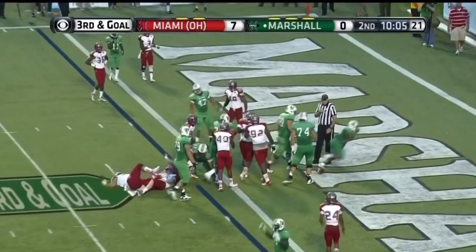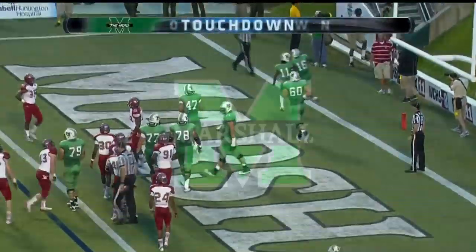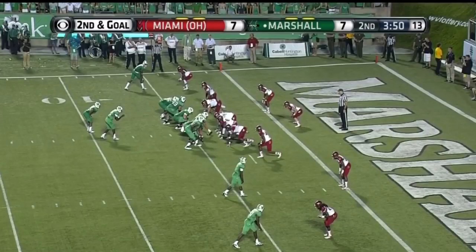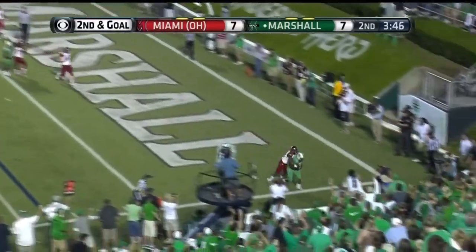The give. Touchdown, Ezra Taliaferro. Touchdown run to knot this game at 7, 10:04 to go in the first half. In the backfield, looks to throw. Fade, right side, Shuler.